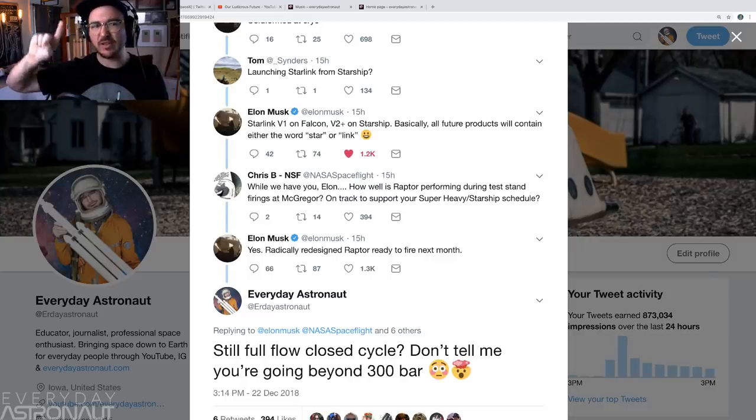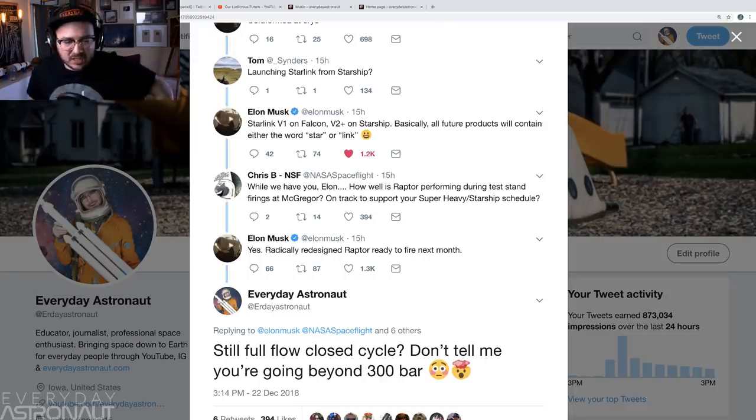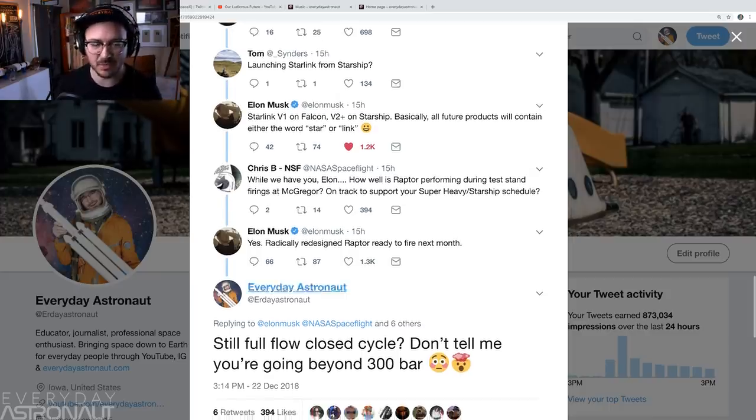I'm wondering if at some point they are continually refining and tweaking the Raptor engine, realized it's significantly more powerful, or maybe they got a little extra specific impulse out of it, and then they realize they can give up on trying to pursue carbon composites because they can do what they need to do easily with stainless steel because now these Raptor engines are more powerful or something.